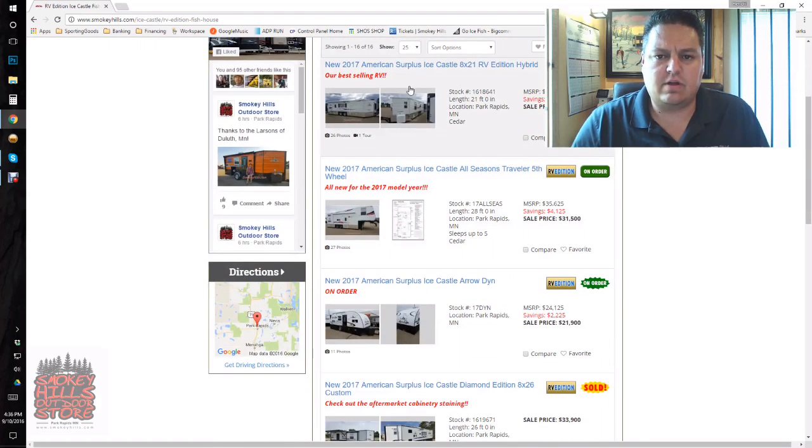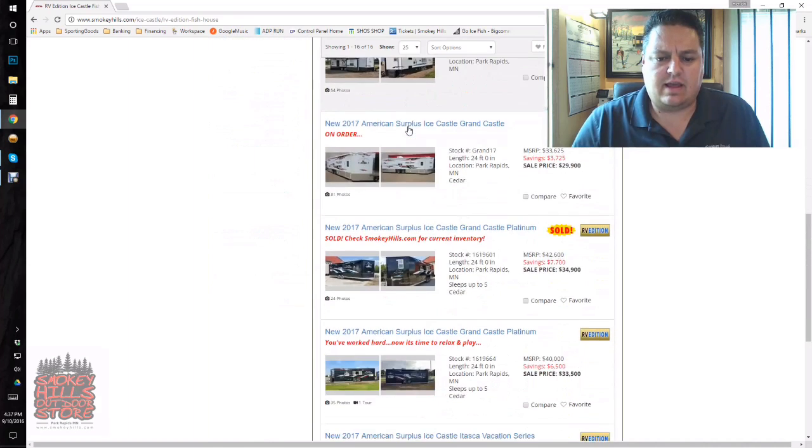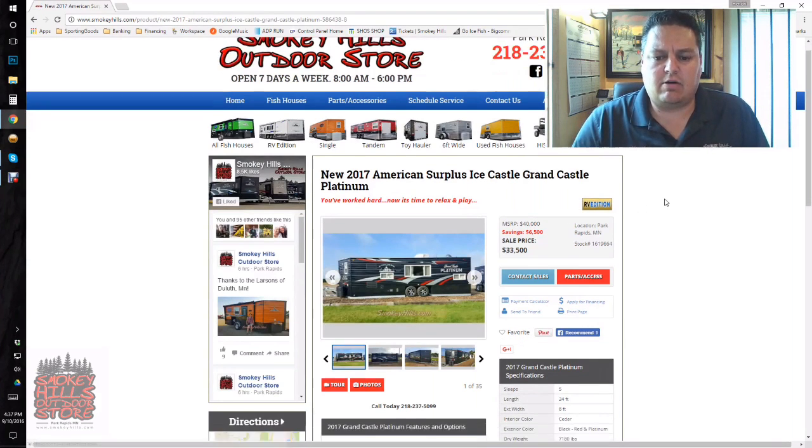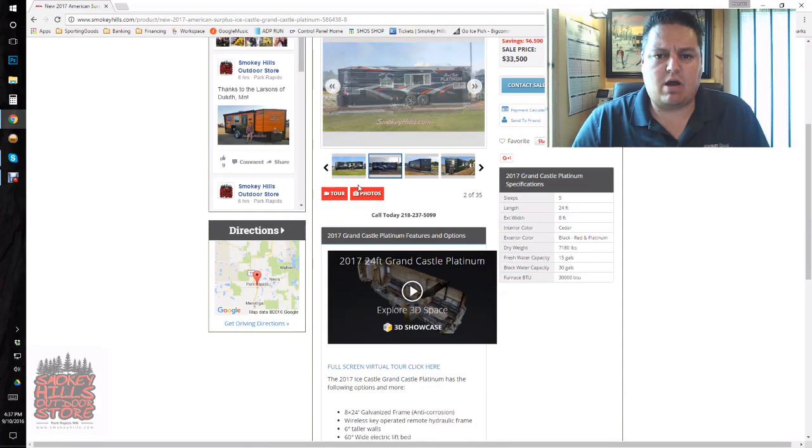So I'm going to scroll through. There's a 21 RV. And the house that we were in previously was this Grand Castle Platinum. So I'm going to see there's a tour on that. I'm going to click on that house. The web page is going to load up. And now you're going to see there's a couple of new options here.